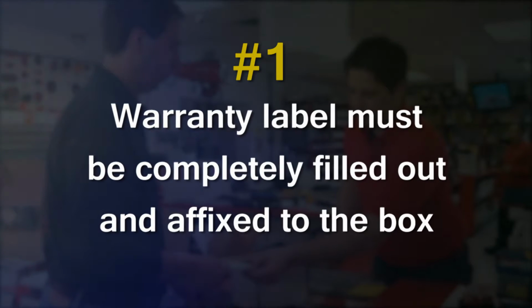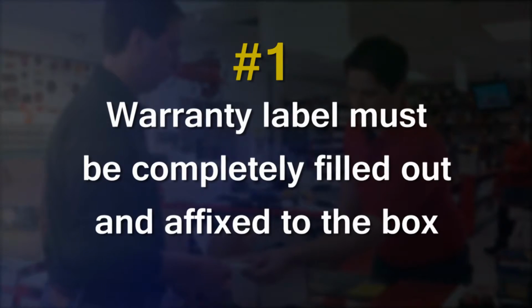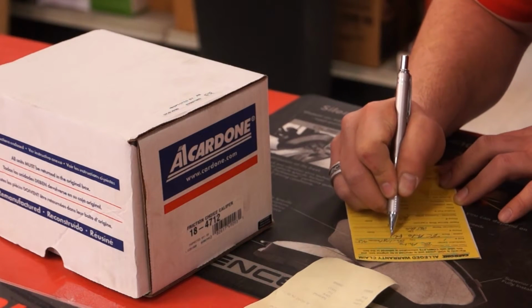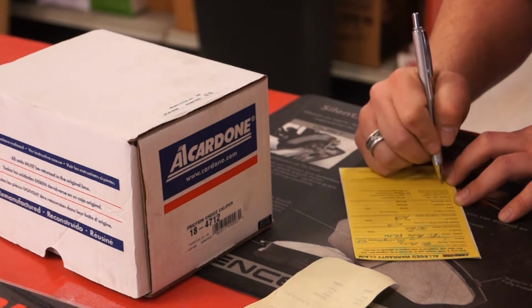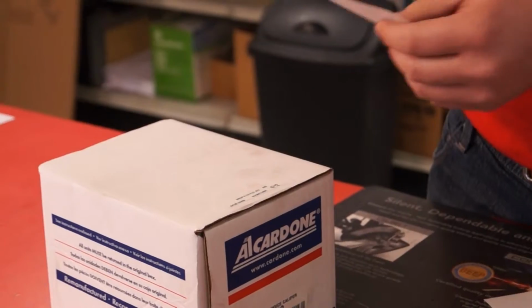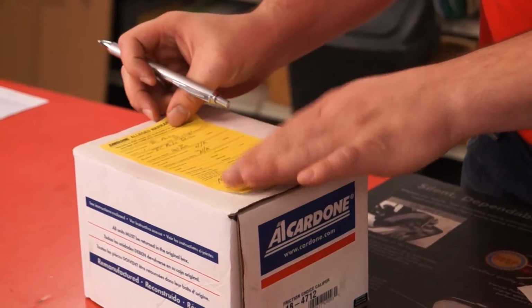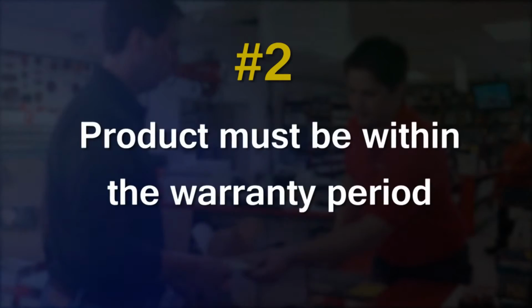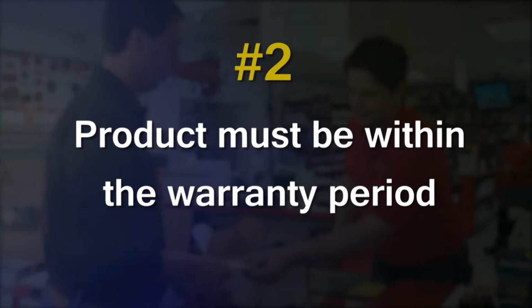Number 1. The warranty label must be completely filled out and affixed to the box. Parts returned to the manufacturer without a complete, valid, and legible label cannot be processed and will delay credit back to your location. When applying the label, be sure not to cover the part number and the barcode on the box.